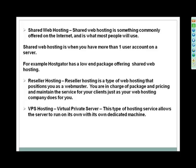There's reseller hosting, for those wondering. It's basically a type of web hosting that positions you as a webmaster.